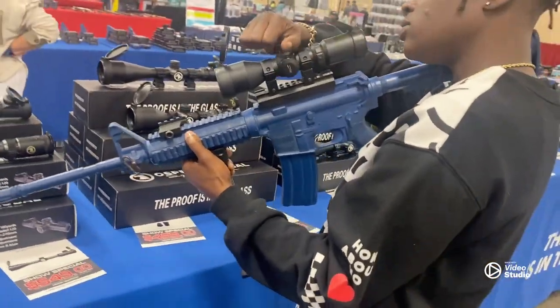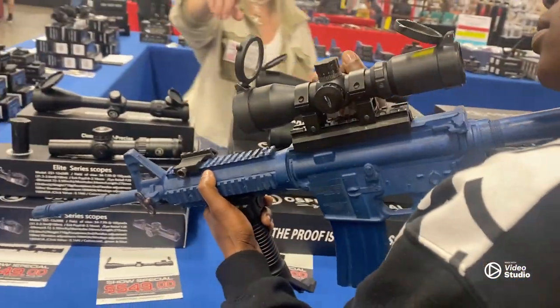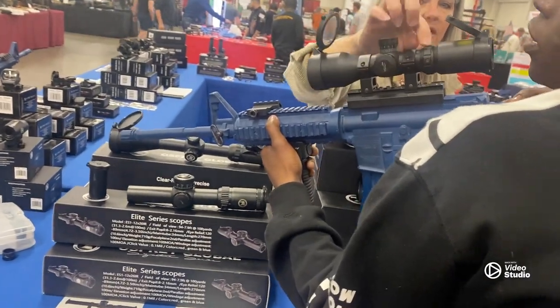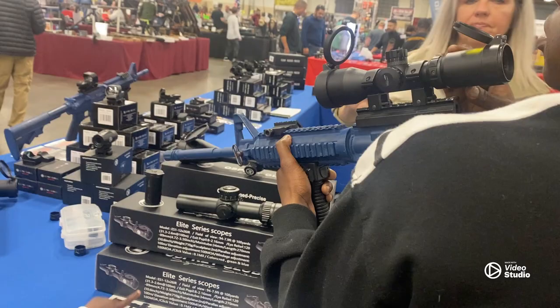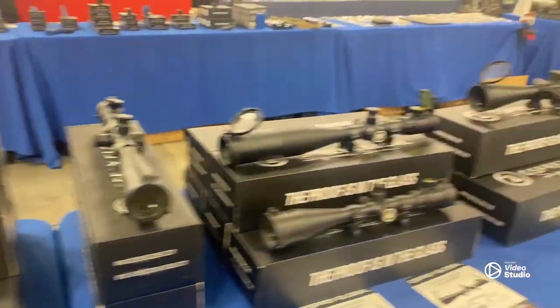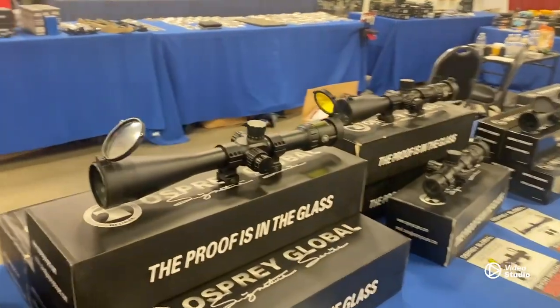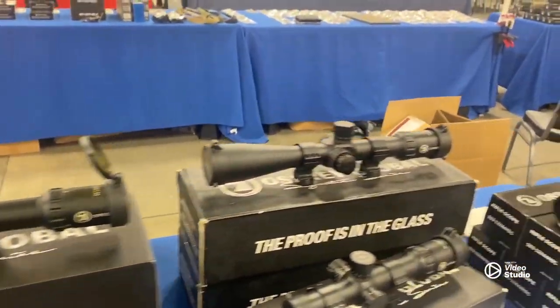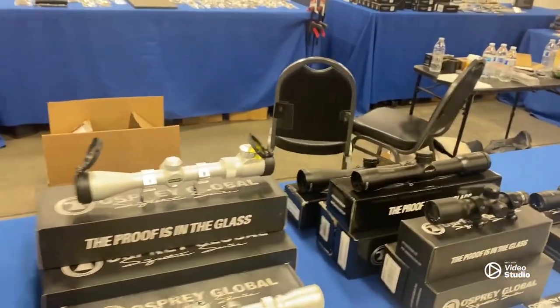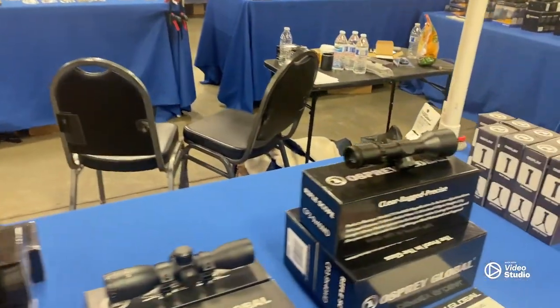Now he's looking at the scope right here? You got four different reticles. You have red, blue, and green here. Okay. Yeah. Look like a bunch of scopes right here for y'all hunters out there deer hunting. Y'all want to go hunt some boar.